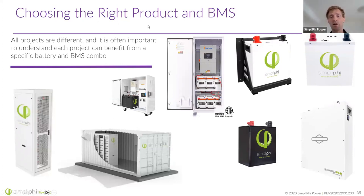This is the Solark, as Daniel mentioned. The Access cabinet is a very common solution for us. We sell a lot of these with Solark 12Ks, 8Ks in them.